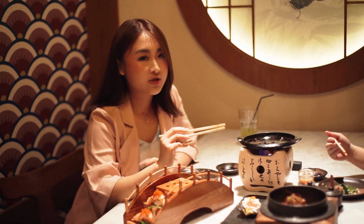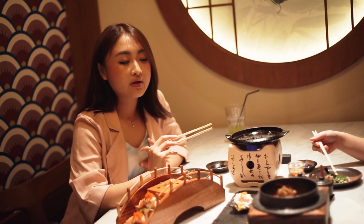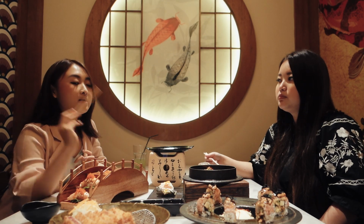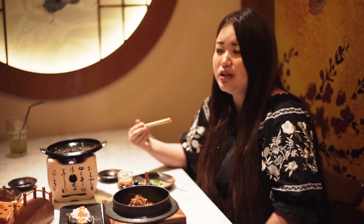So overall, what we tried today, how was your experience? I think it lives up to my expectation. The food is really nice, the place is good, and I think my favorite dish would be this sushi roll. Really? Okay. What's yours?